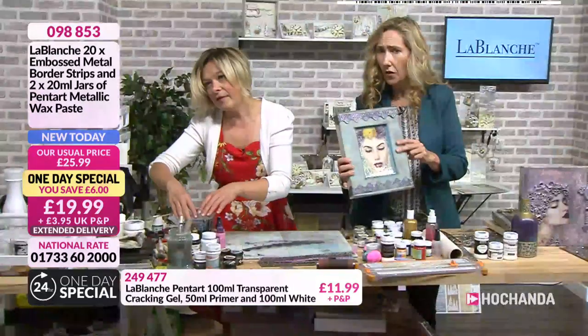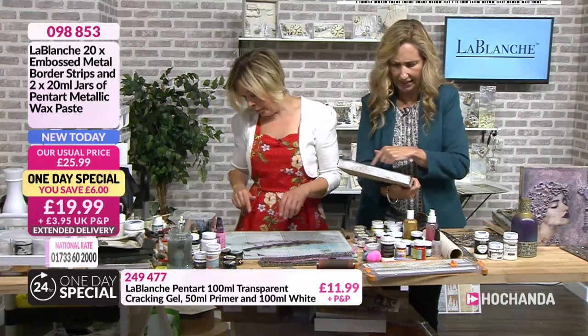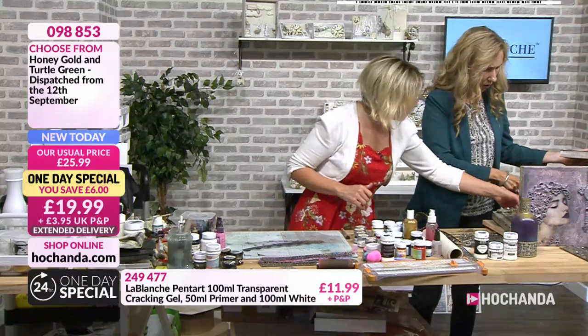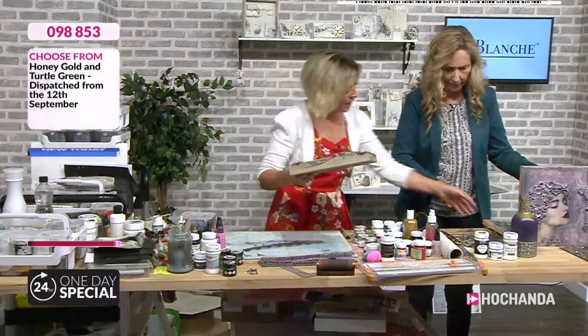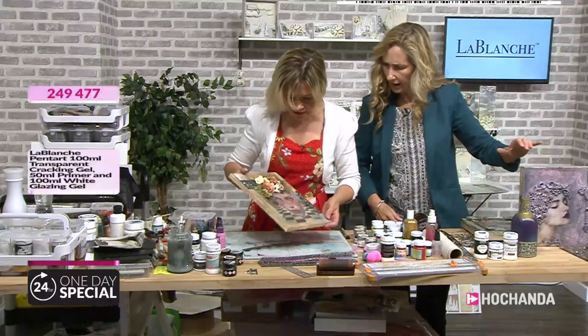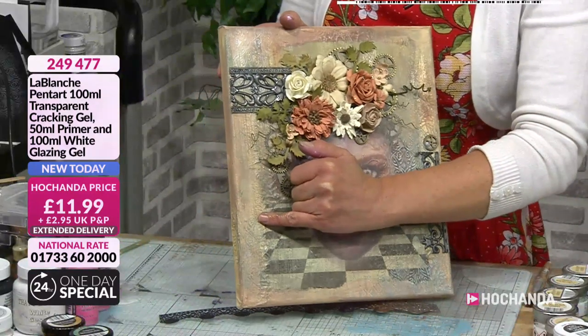Did you use the cracking on this as well? Because I can see the crackles. No, that's a stencil. I definitely didn't, because I've got the cracking gel on my desk. I was going to talk about that later when I'm actually doing it, but I can interrupt this instead, just because we've got it here. I can show you. So that's the crackle gel there. Can you see?